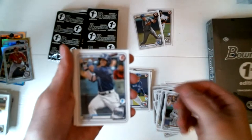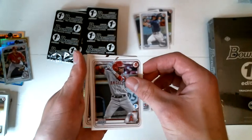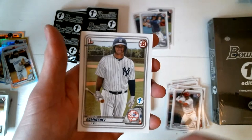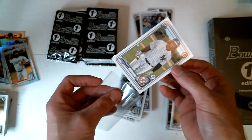Luis Gil, Alex Thomas, Wander Franco, there we go, for the Rays. Aramis Edelman, Brian Mata, Luis Garcia, Jordan Adams, Montero for the Cardinals. Our next foil is Josiah Gray for the Dodgers. It's a pretty good card. Oh, and there we go. Our first Dominguez for the Yankees. Congrats, Yankees. Look at that. That's nasty. I'm going to put that in the sleeve right now. I really find these cards pop on this white background. I love it. Absolutely love it.